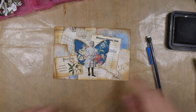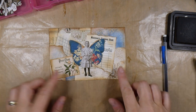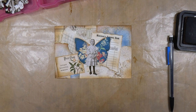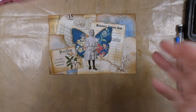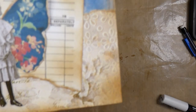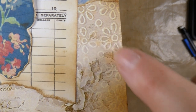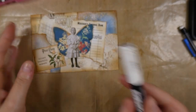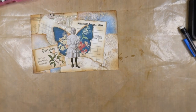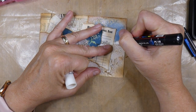I just actually had a thought. Let me just pause this real quick. Okay, guys, as luck would have it, I've just realized this background paper has got these little doodles, and I had not noticed that. So I'm actually going to take this and just outline these.